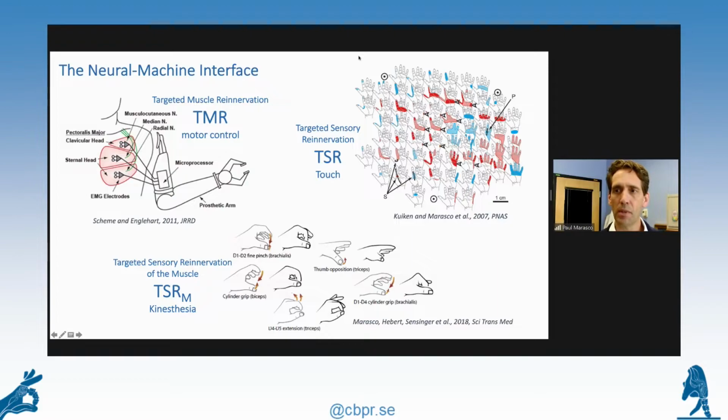and it's a sort of a broad system that has multiple motor and sensing modalities. So everyone's familiar with targeted motor reinnervation. We use that as our control interface. We also use targeted sensory reinnervation as our touch interface, and presumably everyone's relatively familiar with that as well. And then the other piece of this puzzle that we use is actually targeted sensory reinnervation of the muscle for kinesthesia. And this is a little bit different.